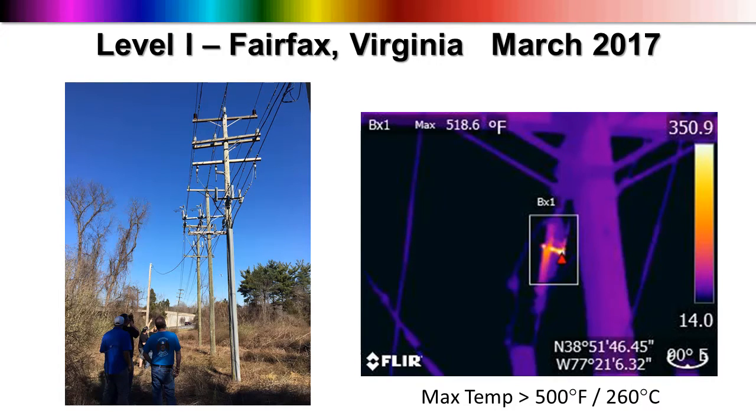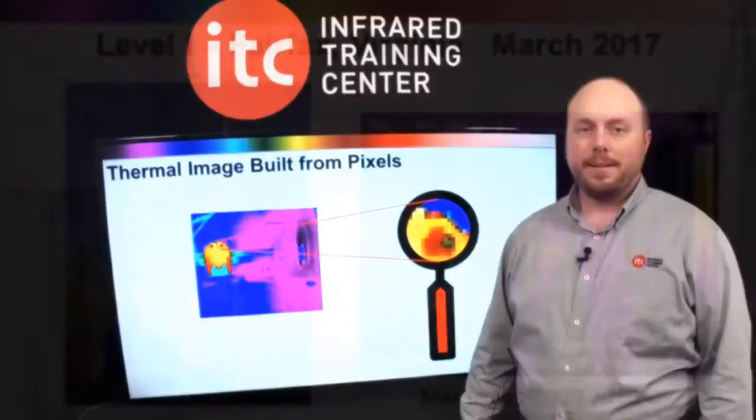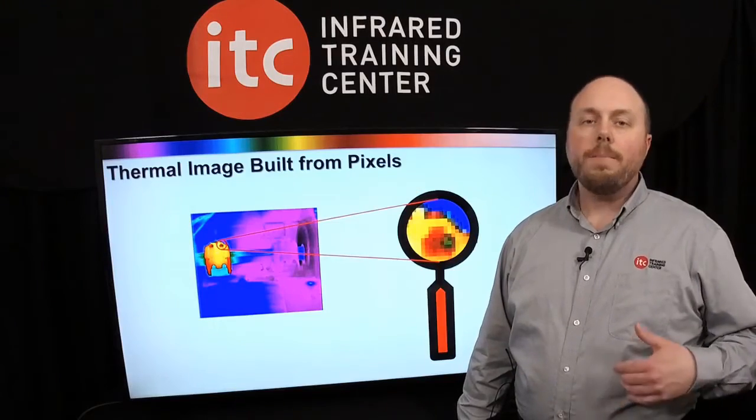Well, I also feel comfortable saying that, though, because of resolution. And that's what I wanted to talk about today. Spot size ratio and its impact on temperature measurement. Spot size ratio, though, is all about resolution.